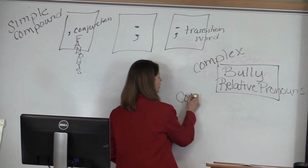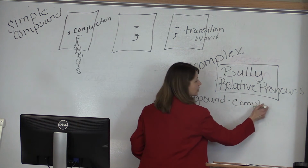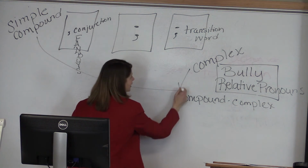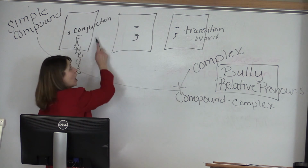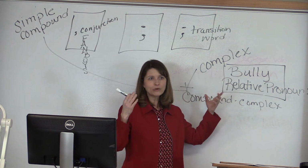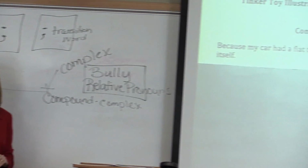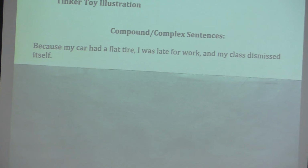Okay? Let's go ahead and put that on the board. Compound complex. Because all you do to write this sentence is you bring this and you bring this. You add them together. Right? So a compound complex sentence means I've either got a comma conjunction or a semicolon, and I've got a bully word somewhere. Just means I've got both of those inside my sentence. Let me see if I can show you an example here. Because my car had a flat tire, I was late for work, and my class dismissed itself. What makes it compound? And. There you go.